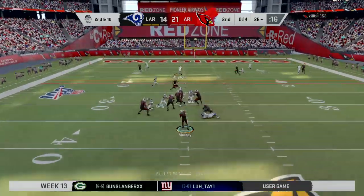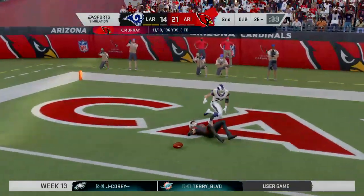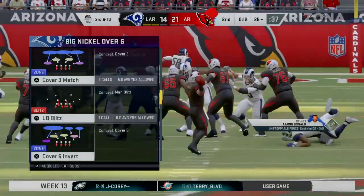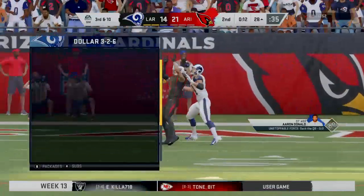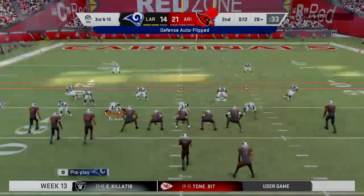Murray again, second and 10. Letting one go deep for the end zone, and that's going to be incomplete. 12 seconds left. Andy Isabella was the intended target. And that takes us from second to third down.